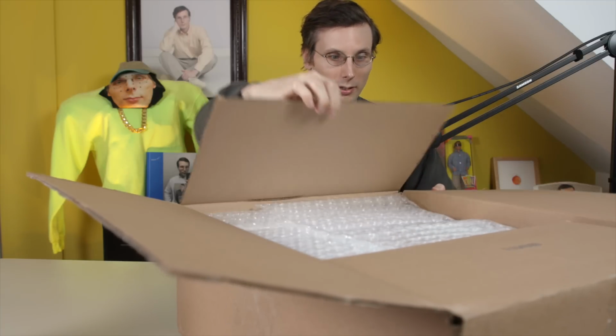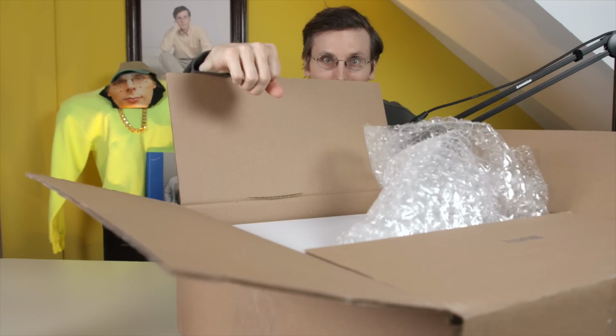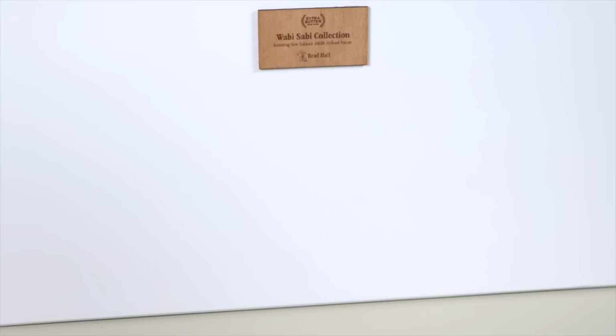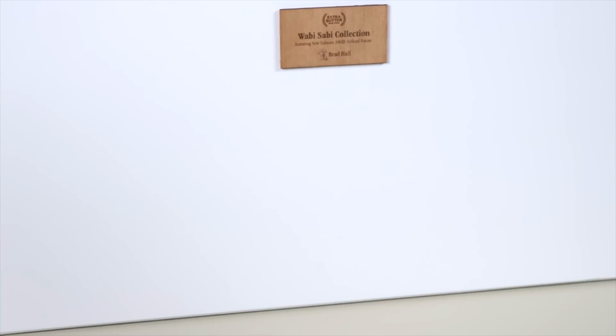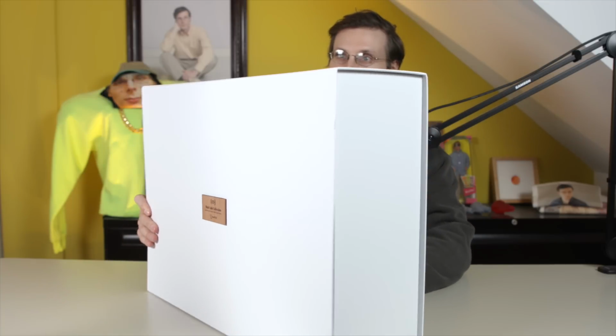Let me see how I can, it's another big box. Here it comes at you. The big box, that is. Very heavy. You can see it says Brad Hall right on it. It does say New Balance 2002R Refined Future. So I think I nailed this one. At this point, if I get this one wrong, hats off to Extra Butter. They really went the extra mile to fool me. But I think I'm right.